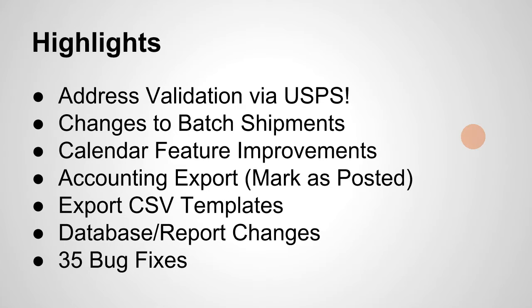And we've got some changes to accounting exports. You could call it a bug, you could call it a feature, but let's just say that it is. We've got marked as posted, locked down. We've got some changes to export CSV templates.